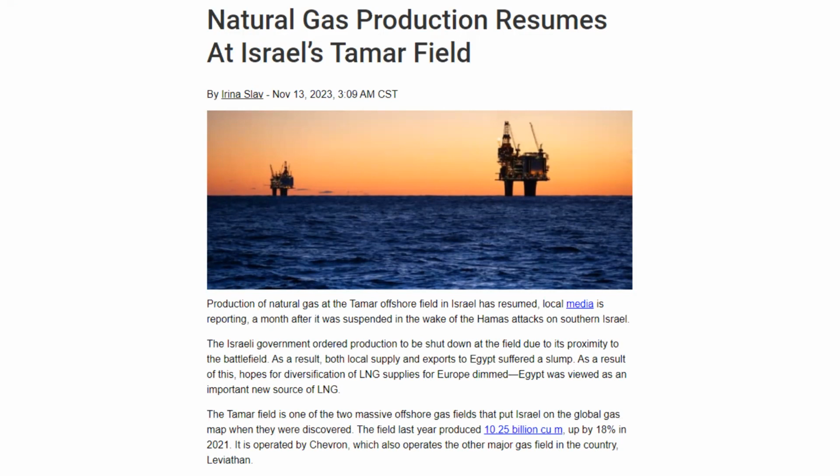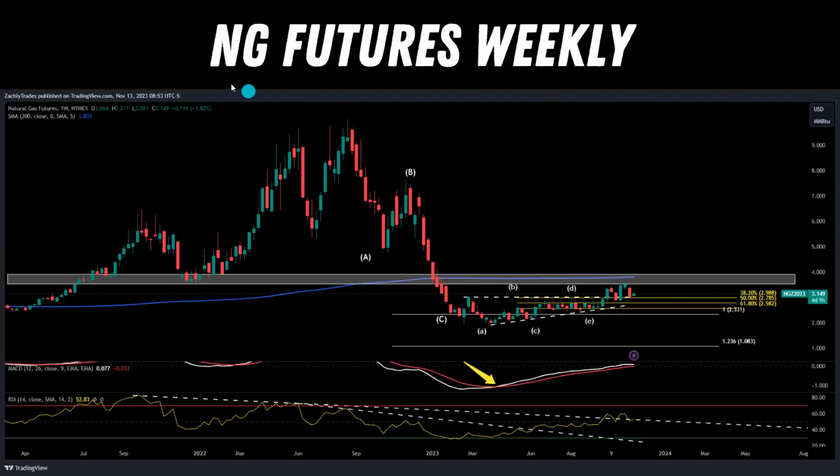The Tamar field is one of two massive offshore gas fields that put Israel on the global gas map when they were discovered. The field last year produced 10.25 billion cubic meters, up by 18% from 2021. It's operated by Chevron, which also operates the other major gas field in the country, Leviathan. So that was just a quick news recap on some of the news that's come out over this weekend and this morning.